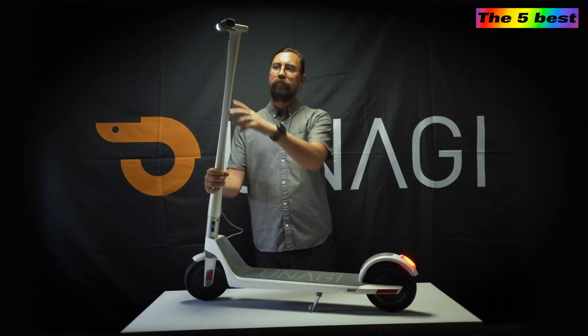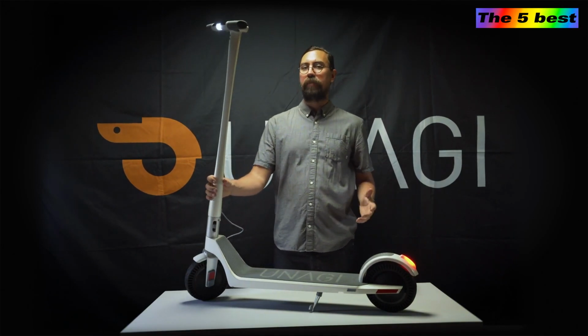And all of that is what makes Unagi Model One the world's best electric scooter.